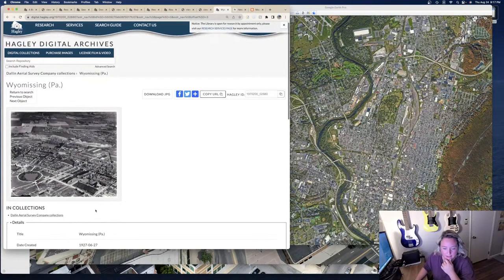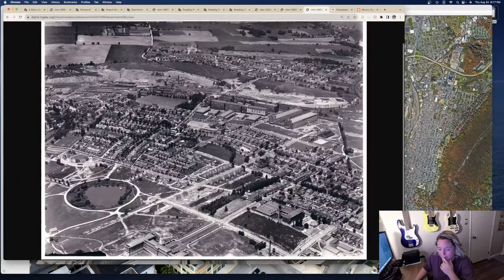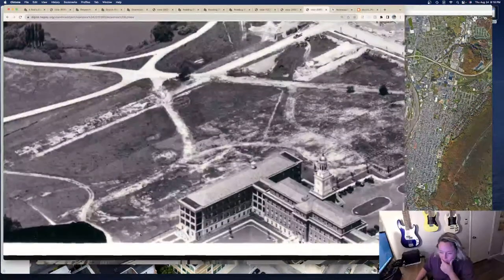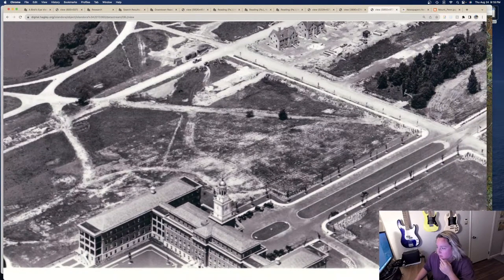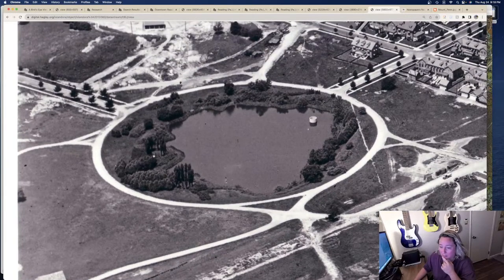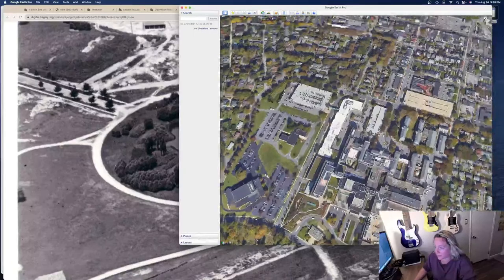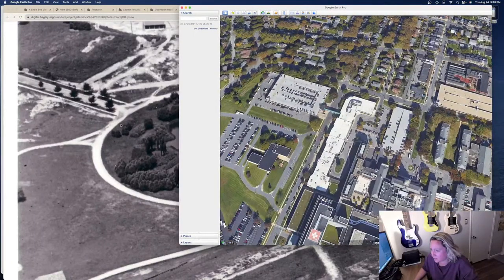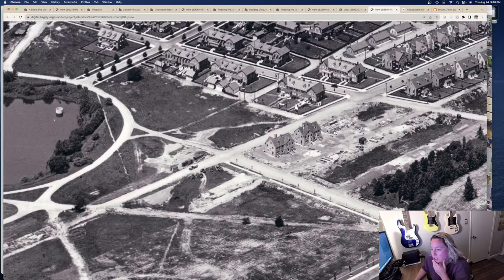Here's a good one. 1927, Wyomissing. So down here in the bottom, we've got the Reading Hospital, back when it was only two wings. And there was literally nothing around it. This lake is called Weiser Lake. It is basically where the parking garage stands. And you can see a lot of these homes here were under construction.